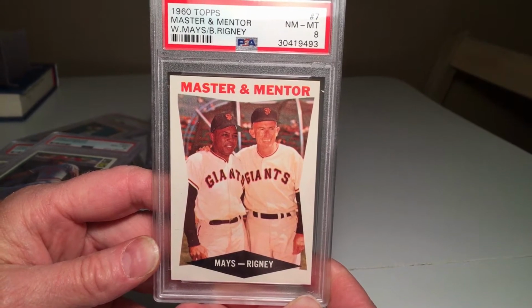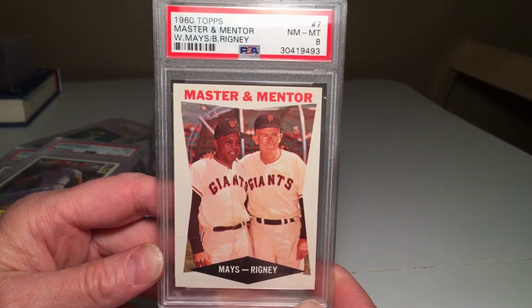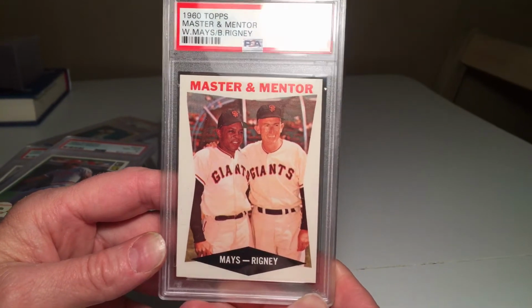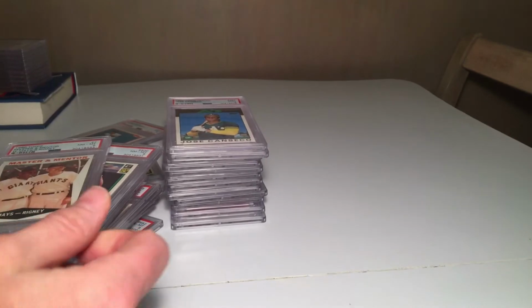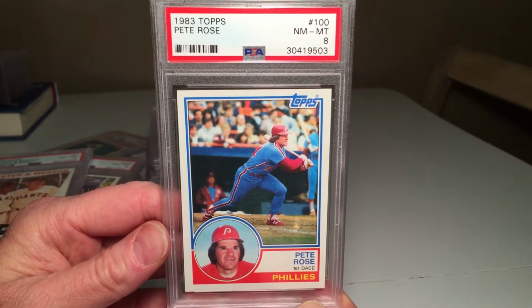1960 Willie Mays and Rigney. Master Mentor card. But it just didn't happen. But PSA 8's nice. And then 1983 Pete Rose.